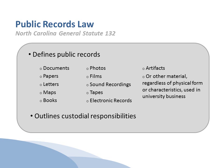The second piece of legislation regulating records management is North Carolina General Statute 132, known as the Public Records Law. This statute defines public records, explicitly including the list you see here, and a provision to include other types of material too. This law also clarifies that public records belong to the people of North Carolina, and that no person can destroy a public record unless its destruction is outlined and approved through the proper retention and disposition schedule.